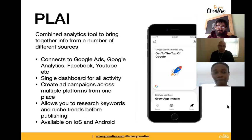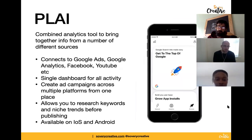Next one I've mentioned here is something called Play. If you search for this in your app stores, you're going to need to search for Play marketing, because there are a few apps that you'll find listed as Play. What this does for iOS and Android devices is try and pull together some key marketing services all in one place. So things like Google ad campaigns, Google Analytics, Facebook and Facebook ad campaigns, YouTube. You can pull all of these digital services together in one place and essentially create a single dashboard for all of that activity.